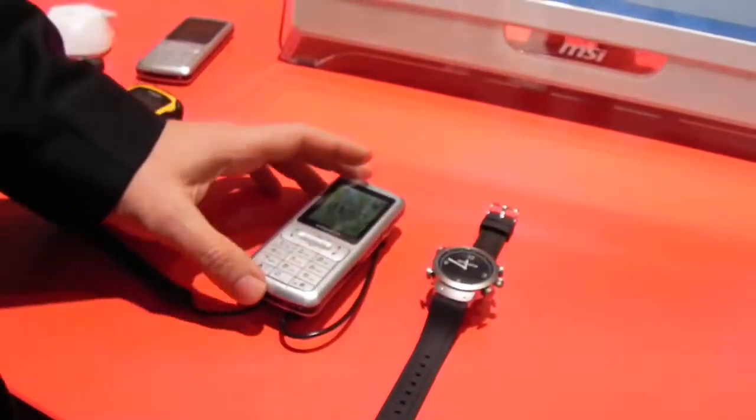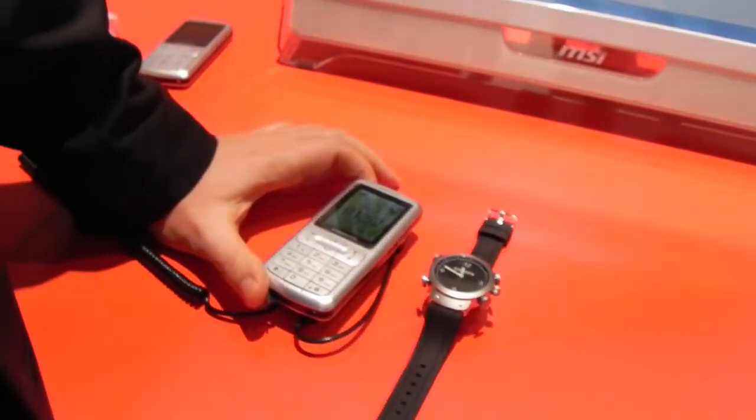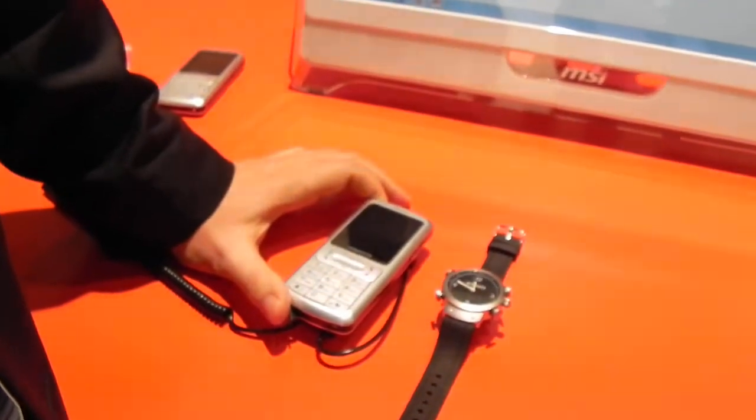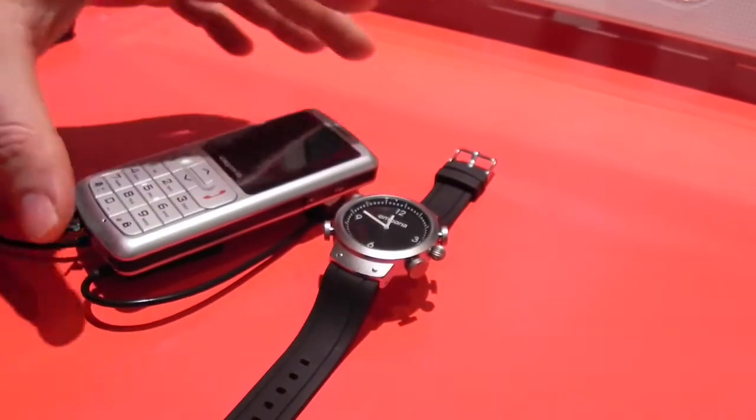Can you tell us something about the price? I cannot tell the exact prices, but let's say the retail price can be somewhere around 100 to 150 euros. It also depends, of course, on whether an operator buys it, in which case it can be different.